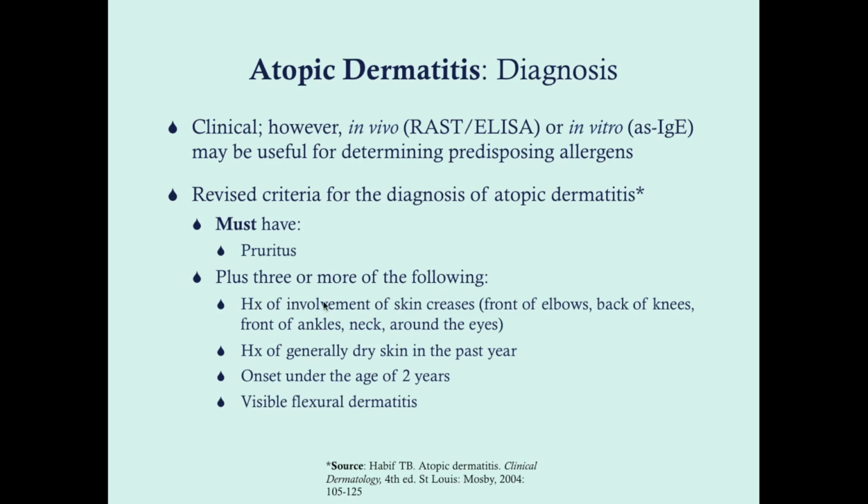So a history of involvement of the skin creases, and the skin creases can be the antecubital fossa, the popliteal fossa, the fronts of the ankles, the neck, around the eyes, and then a history of generally dry skin in the past year. That's going to be hard to elicit, but it's really subjective. Onset under the age of 2 years, and then visible flexural dermatitis. This criteria for diagnosis is really more useful for adults, I guess, but this is one of them that I found.